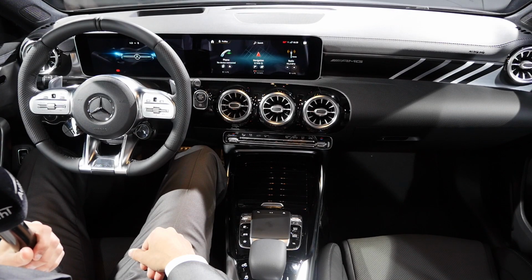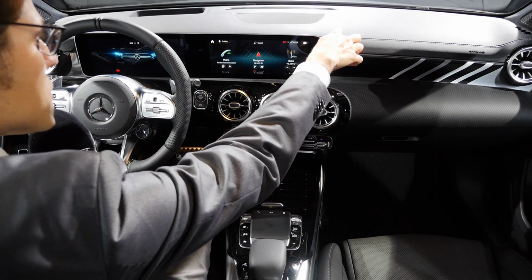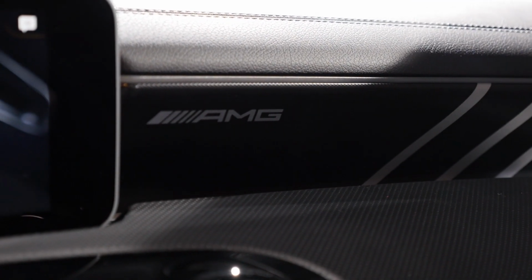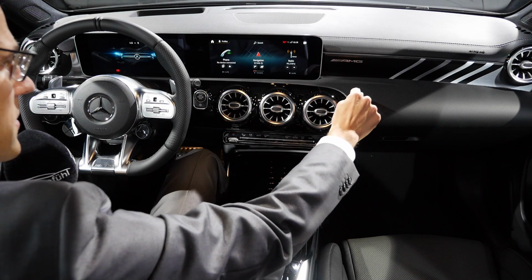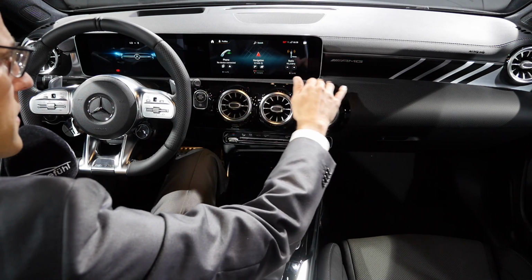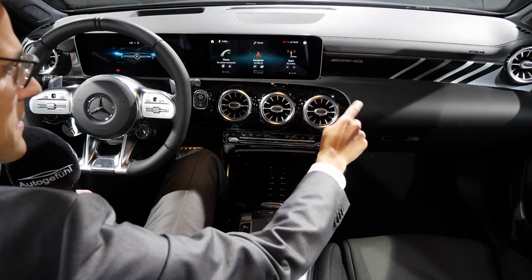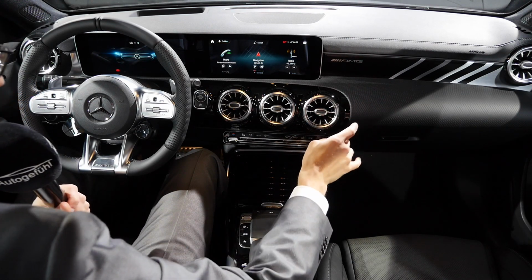Now the interior overview. Here, soft touch at the top dashboard. Then you got in the 35 those AMG inlets. And then this one here also soft touch and with this dot structure. I wonder how you're able to clean that later on. We will see about that.